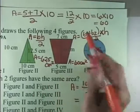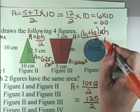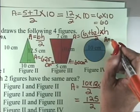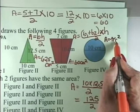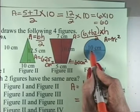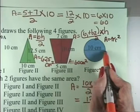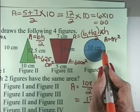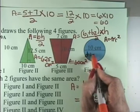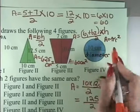Hmm. Now we have a circle. Tell me the formula for area of a circle. Area equals pi r squared. Okay. Now, r stands for what? Radius. Do they give us the radius? 10 centimeters. Is this the radius? Oh, no. What is this? The circumference. The what? Diameter. It's the diameter.